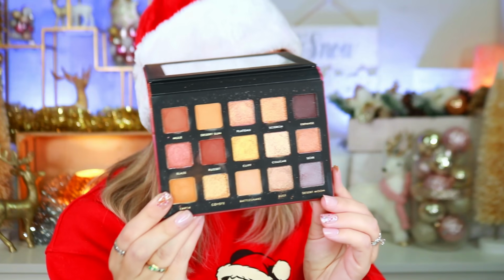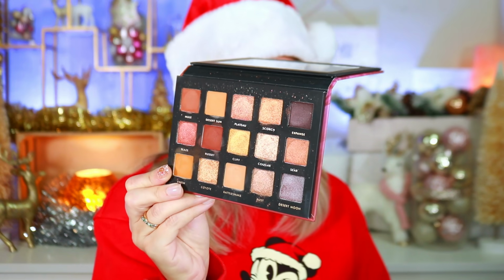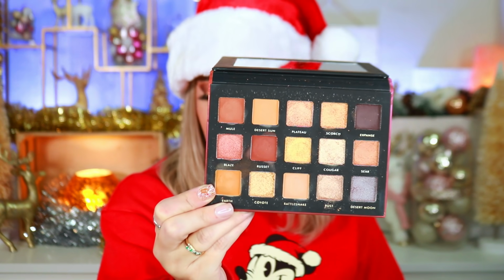I feel like you can create so many really bold Christmas, really bold golden looks during the holiday season with this palette. I really, really love it. This is a dupe to the Natasha Denona bronze palette, which I do not have actually, but this is a perfect dupe to it. So that is why at number 16, we do have the Canon palette from Alter Ego.